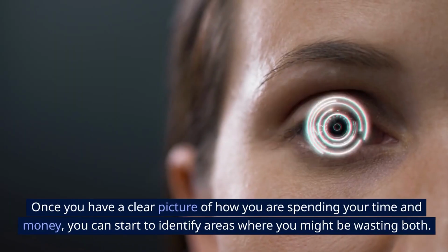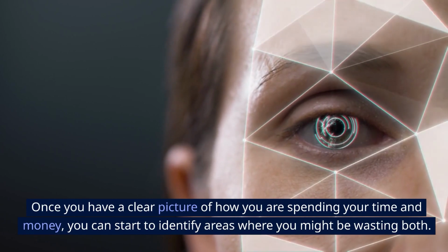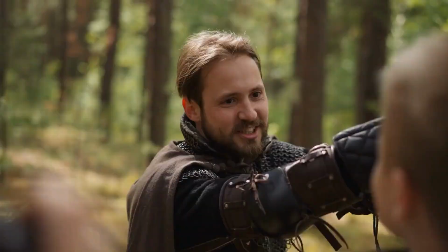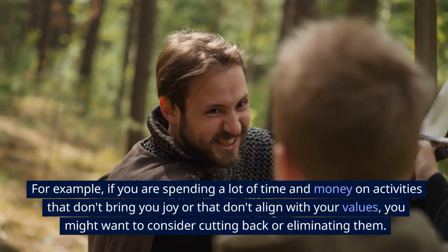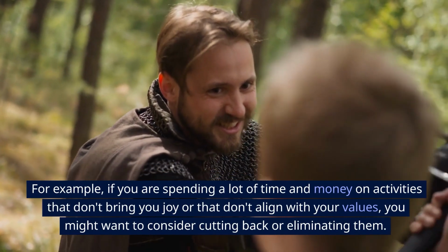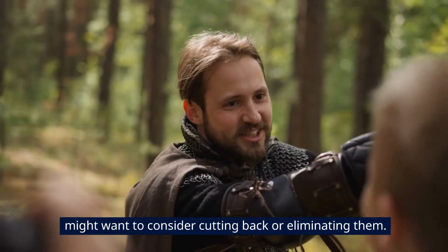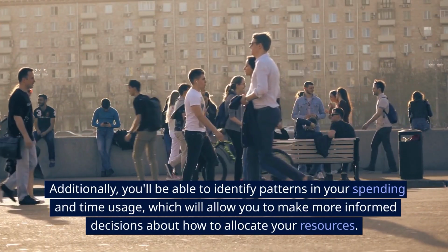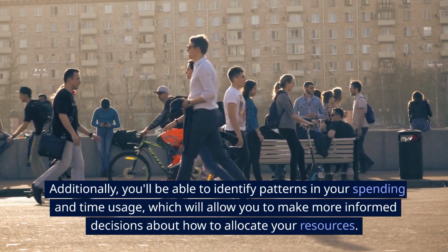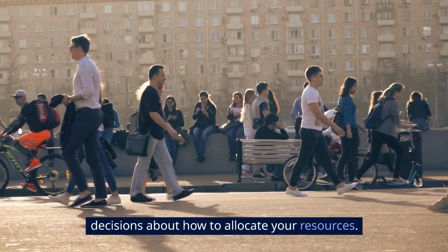Once you have a clear picture of how you are spending your time and money, you can start to identify areas where you might be wasting both. For example, if you are spending a lot of time and money on activities that don't bring you joy or that don't align with your values, you might want to consider cutting back or eliminating them. Additionally, you'll be able to identify patterns in your spending and time usage, which will allow you to make more informed decisions about how to allocate your resources.